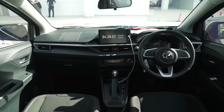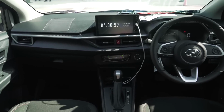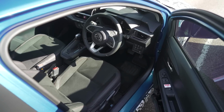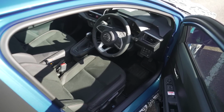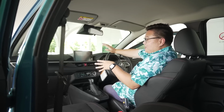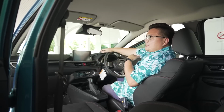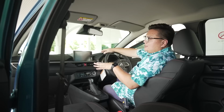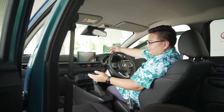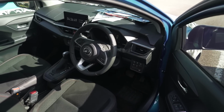Now, does this look like a dashboard of a cheap car? I certainly don't think so. If anything, this is, to me, the nicest Perodua design I've seen for an interior yet. To me, it even looks nicer than what we've seen on the Ativa and the Alza. I mean, minus off all the fancy red bits on the Alza, on the Ativa, I think this just looks nicer. This looks sporty, this looks modern. It really does look really cool.